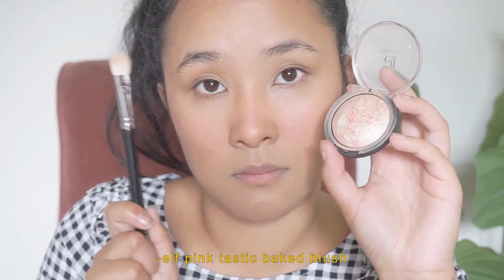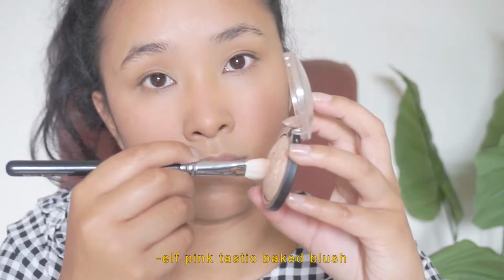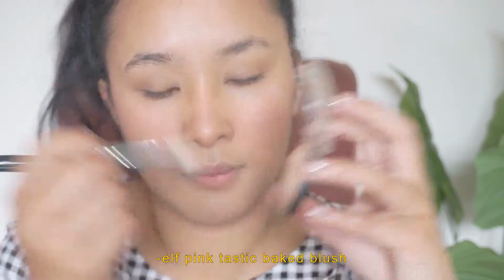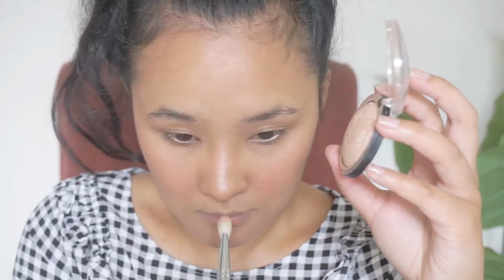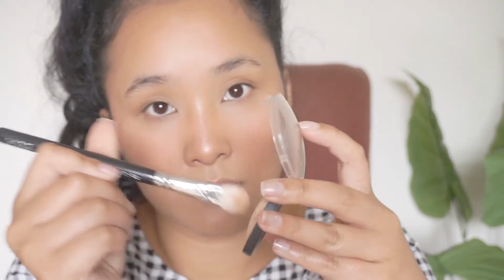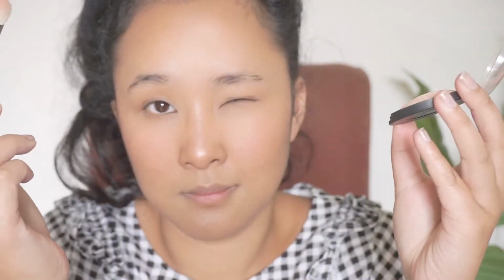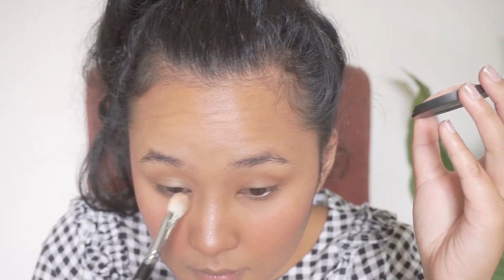This e.l.f. Pinktastic Baked Blush is amazing. I use it to highlight. I don't think I would ever use it as a blush, but I don't know. I just use it as a highlight for my nose, and I use it as an eyeshadow for the inner corner of my eye because, again, lazy.